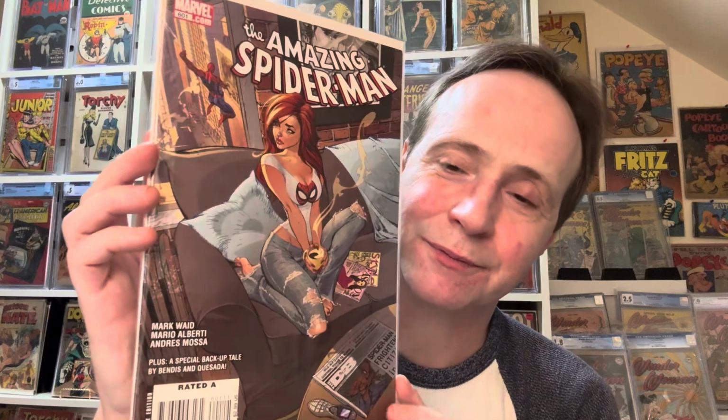So yeah, the next one is another really great redhead. It's MJ, Mary Jane. And this one is one of those covers that is just really brilliant. A J. Scott Campbell cover. Just a really good one. So this is Amazing Spider-Man number 601. It's one of those modern books that has been already homaged many times because of the fact that it's such a great cover.